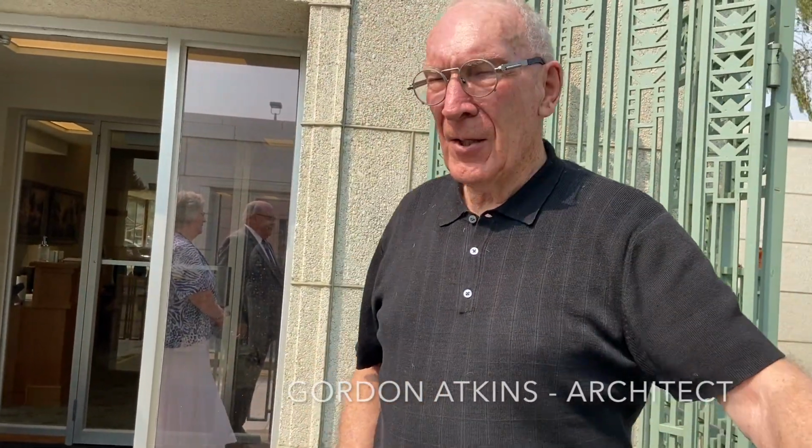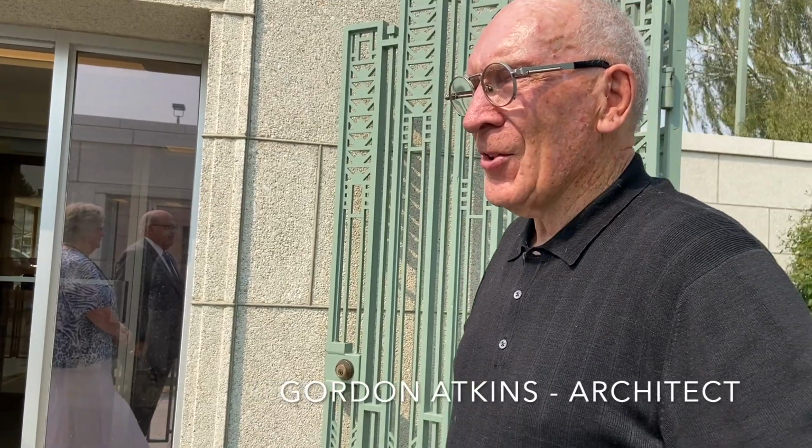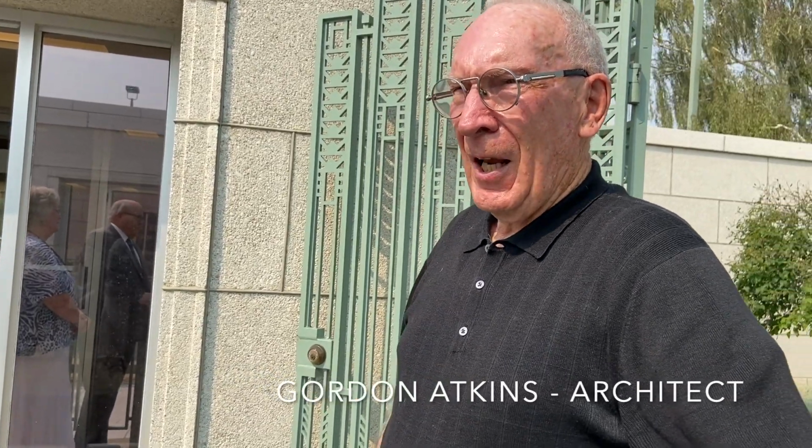Part of the renovation was trying to gather up a lot of the things that had been removed from the temple. Yes. And I guess the thing I've always appreciated about the church with their temples is that they make the rules so stringent that one of the things we always come across as architects is that the most powerful people with architecture are the caretakers. They're the ones that make all the decisions. Yes. And they make all the changes.